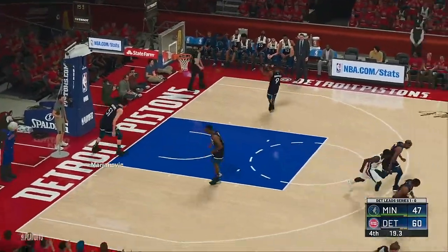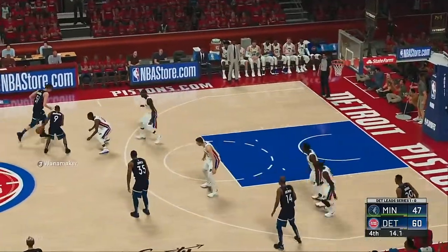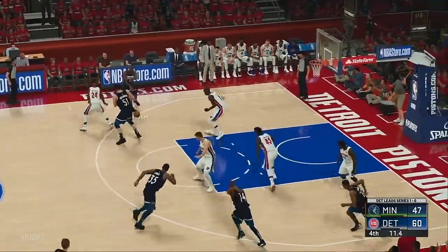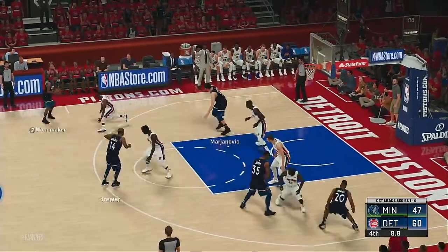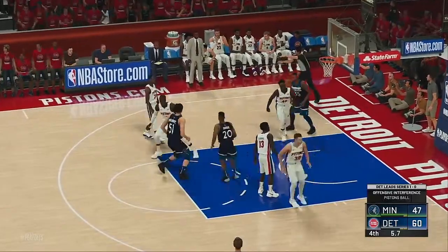And the shot goes in. And credit the whole team. It was a focused, concerted effort to put this one away. Yeah, what a time to put the hammer down. Any hope of a comeback? Diminished. And it was still over the rim. Offensive basket interference.